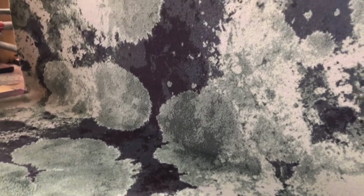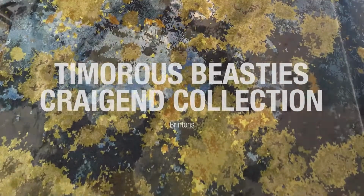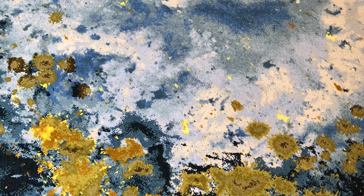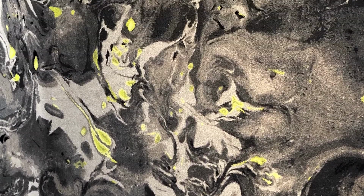So the next pop-up is by Timorous Beasties, and it's their Craig End collection by Brinton's. So Timorous Beasties call upon their fascination with the brutal beauty of the natural world, and they designed a gorgeous range of carpets with Brinton's. And this is a style that we saw a lot of in Milan as well. There's a really big focus on progressive nature and this kind of wabi-sabi style. For the carpets, they drew influence from sand dunes, stone moss, and aerial views of landscapes. So it's been really nice to see this kind of more organic inspired pattern direction coming through.